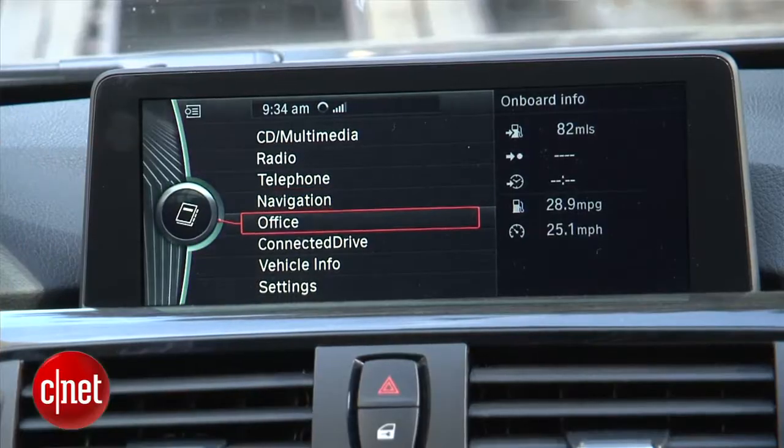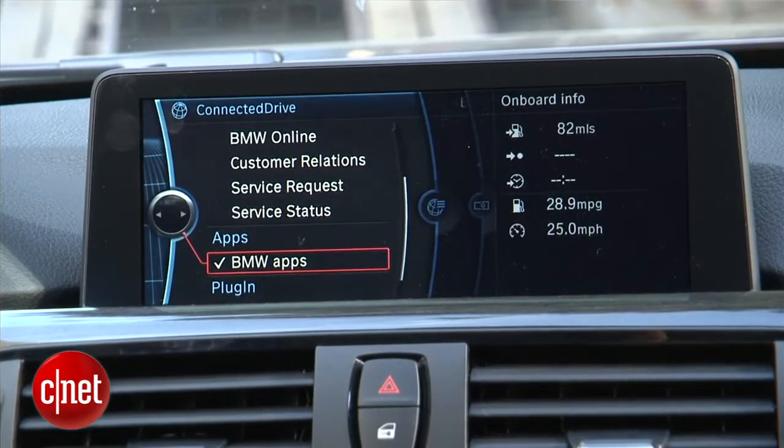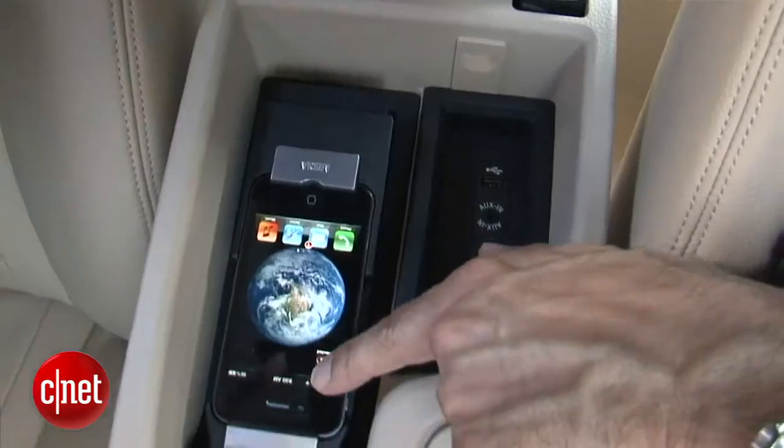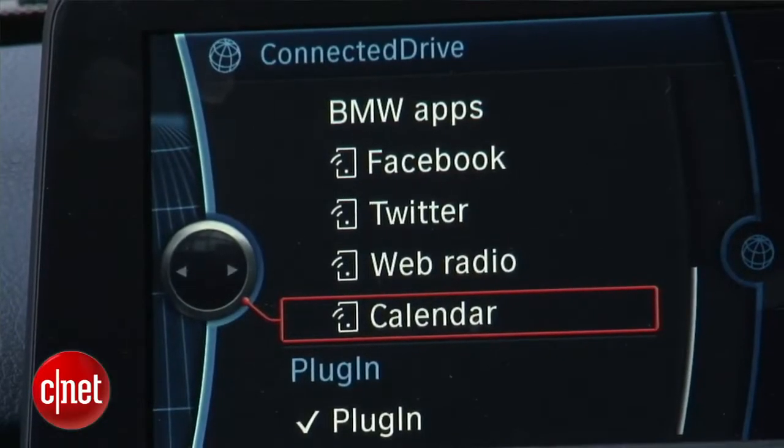But here's what's really new. Connected Drive. This gets us into a lot of stuff. First of all, BMW apps. That is a connected drive app you put on your iPhone that brings you Facebook, Twitter, web radio streaming of kind of a generic sort. It's not Pandora, it's not Spotify, it's not Mog.